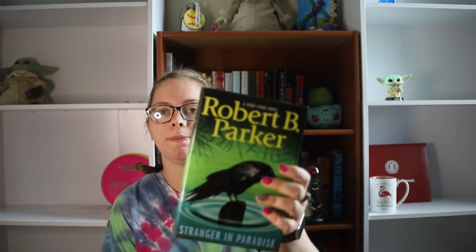The second book that I am going to be unhauling is Stranger in Paradise by Robert B. Parker. No real idea what this book is about. I glanced over the side panels, and it was a mystery book, which I love mysteries, but it did not look like something that I was going to be interested in, so I'm going to unhaul this one as well.